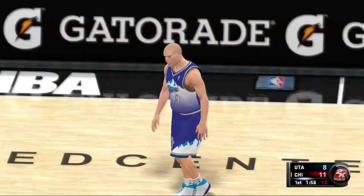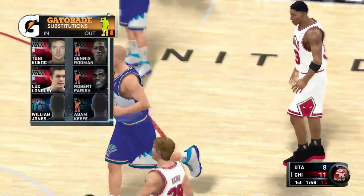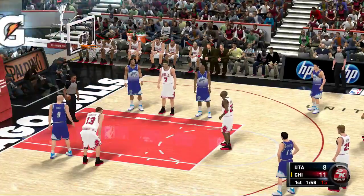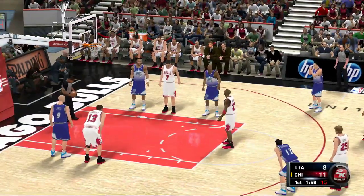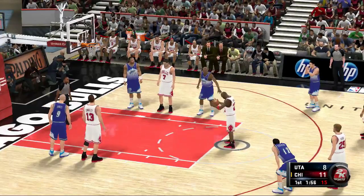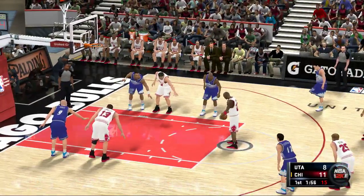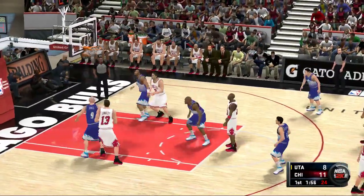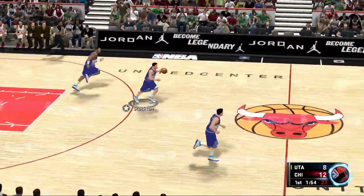Chicago making some changes. Luke Longley's checked in for Parrish. And it's Kukoc in for Dennis Rodman. The Jazz also changing it up. Jones has checked in. And that's good as he hits both of his shots. Here is Stockton. Still looking to get on the scoreboard.